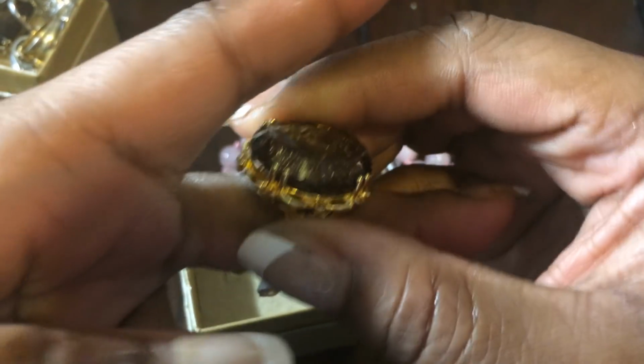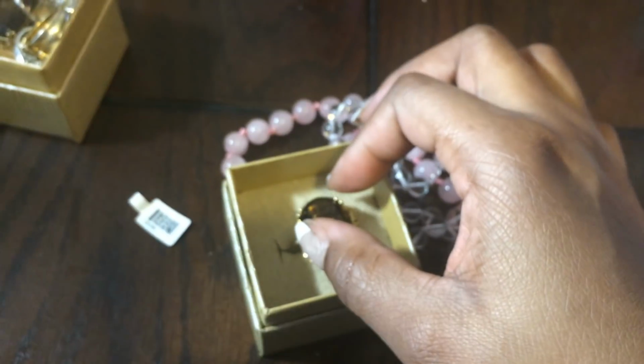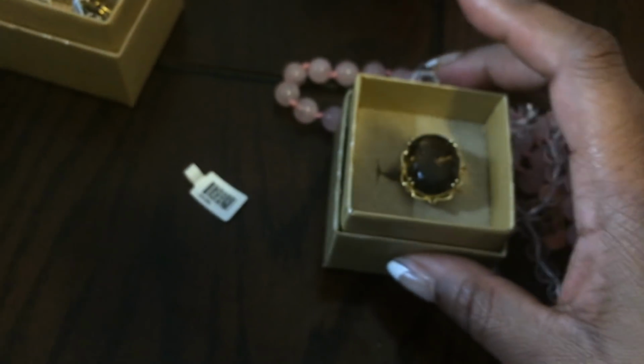This was bought months ago, which is why there was dust on it, so you know how that goes when things sit here. Usually I don't wear things until I show them to you guys, but sometimes this stuff just sits here.